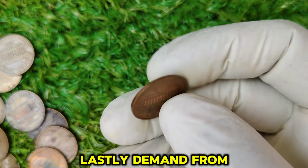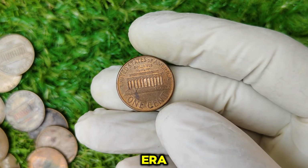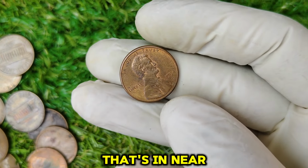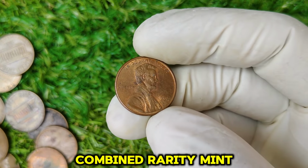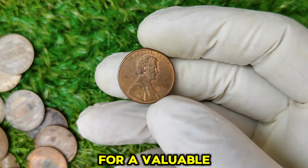Lastly, demand from collectors drives the price up. Lincoln pennies, especially from the modern era, are highly collectible. But finding one from 1994 that's in near-perfect condition is extremely rare, which makes these coins even more valuable to serious collectors. Combine rarity, mint condition, and high demand, and you have the perfect recipe for a valuable coin.